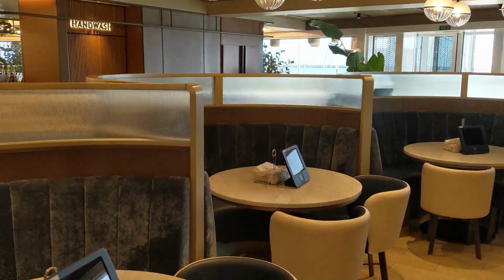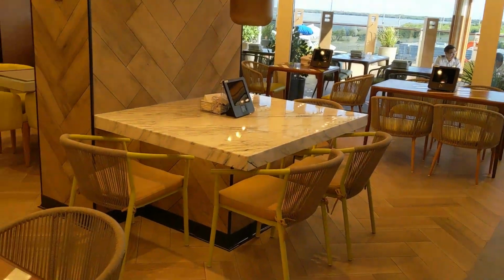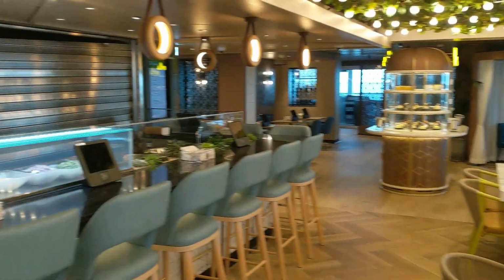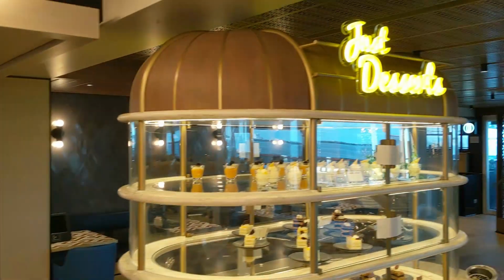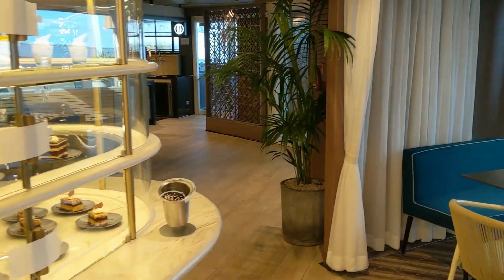So this right here is the rotisserie, Seaside Rotisserie. This has all kinds of grilled meats. They have this really good turkey breast. You sit here and then you order on the iPad and they bring you the food right away. The Garden is made-to-order salads. You can customize them with the protein or just get the ones that are already established. You also will be able to find just quick takeaway desserts here at Just Desserts right by the Garden.